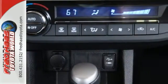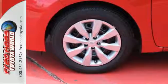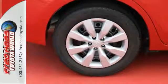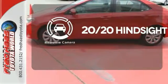You'll get Bluetooth wireless, LED daytime running lights, and a tire pressure monitor. Plus, you'll have Toyota's Star Safety System on your side, which includes anti-lock brakes, 8 airbags, and enhanced vehicle stability control. See objects previously out of sight with a rear view camera.